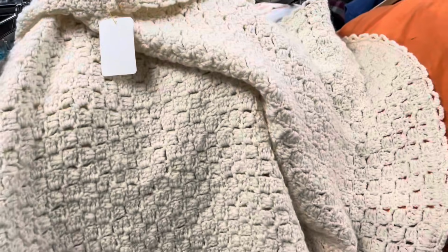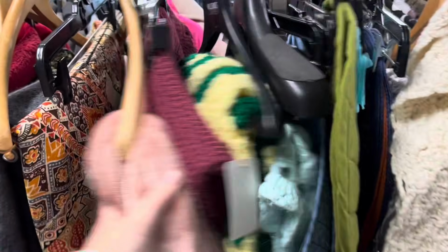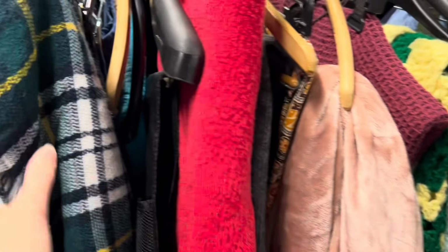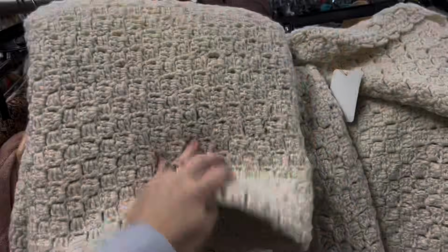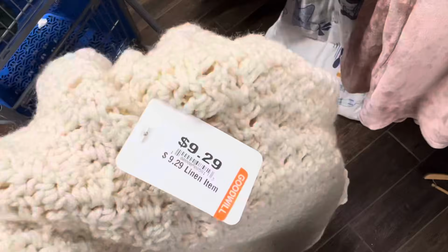I spotted these beautiful Afghans, y'all. They are gorgeous. There is something about this beautiful cream color that just grabbed my attention, and I couldn't stand it because, y'all, I found a mama and a baby. Right here is the mama. I was like, oh my goodness. The one that I picked up earlier was a little bit smaller, maybe like a baby blanket, but y'all, they match. So whoever made these was probably the same person.